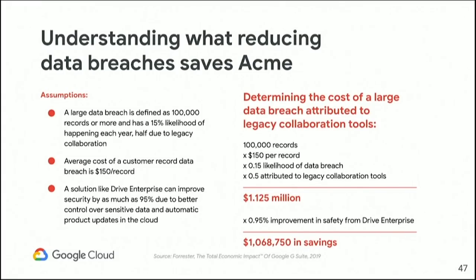Let's put that into dollar terms for someone like Acme. If you're Acme, and according to Forrester, you have a 15% likelihood of a data breach every year, $150 per record. A typical data breach is 100,000 records. And half of those data breaches would be due to the content platform themselves, and half of those data breaches are other things about the IT environment. Let's be conservative and assume that Drive isn't going to solve for those other half of the issues, and we're just going to solve for the half that are related to the content platform. That's $1 million in expected savings every year due to reduced need to address data breaches.